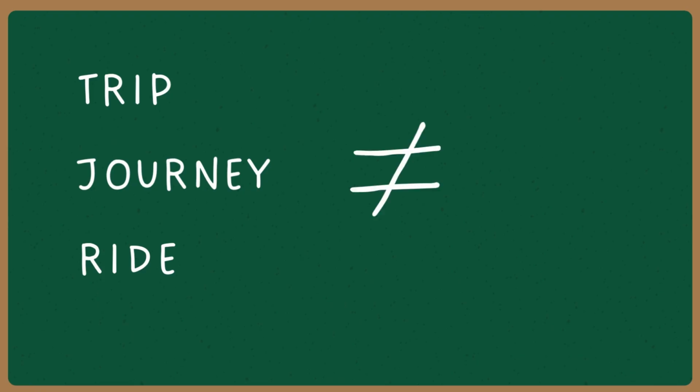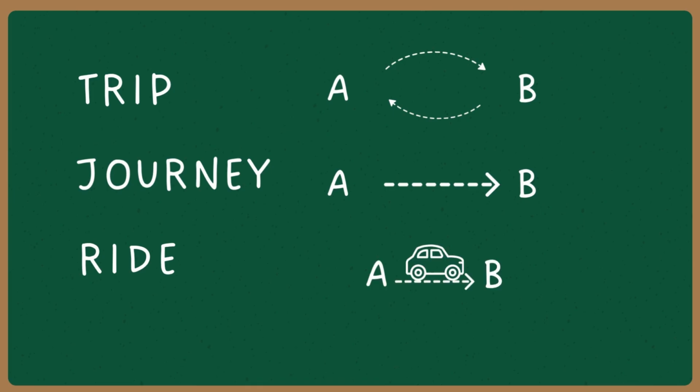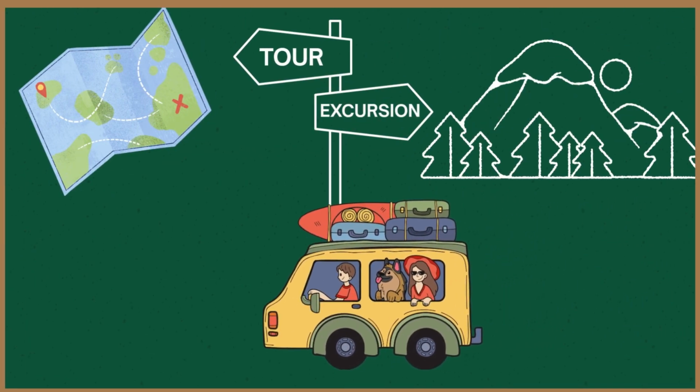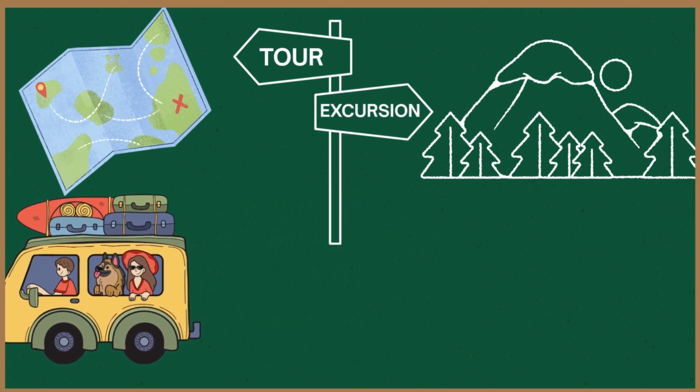Now let's compare trip, journey, and ride. Because remember, they don't mean the same thing. You go to Paris, you come back. That's a trip. You sit on a train for 5 hours. That's the journey. You hop in a car for 10 minutes. That's just a ride.